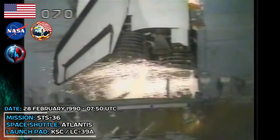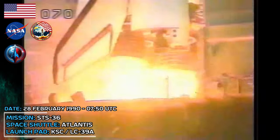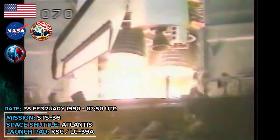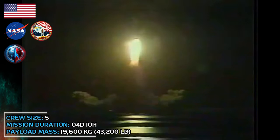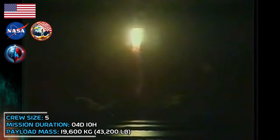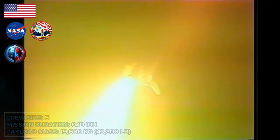Ten, nine. We have a go for main engine start. 7, 6, 5, 4, 3, 2, 1, 0. Ignition and liftoff of Atlantis and mission STS-36. This is Mission Control, Houston. Roll program has begun. That program puts the vehicle in the proper launch plane.